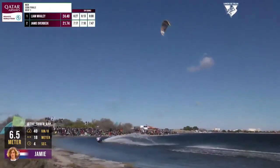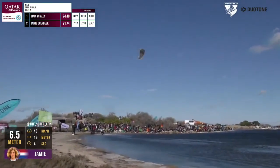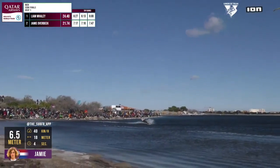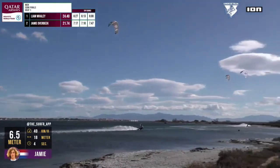So here comes Liam Whaley here. He can find the wind with that setup. And I wonder if someone's riding up the beach there, running out of space, but staying in control there, right in front of all the spectators that are chilling on the beach there. What a beautiful spot we got here in Barcarès, France. They gave him a crash for that. I think they didn't like him riding up the beach there. They've just given him a 0 for that, Ruben.